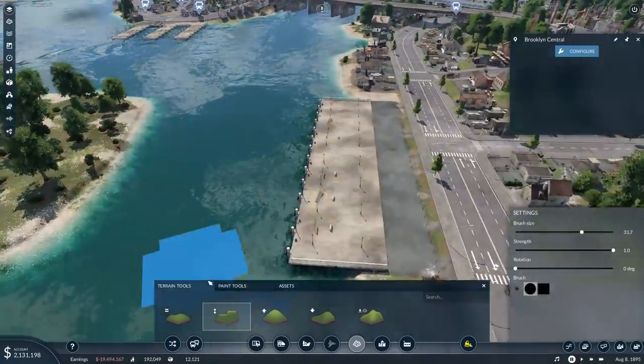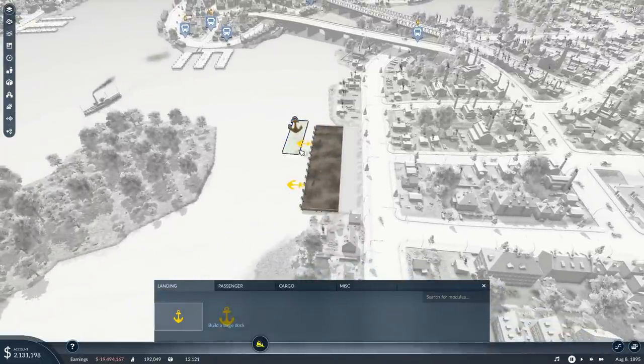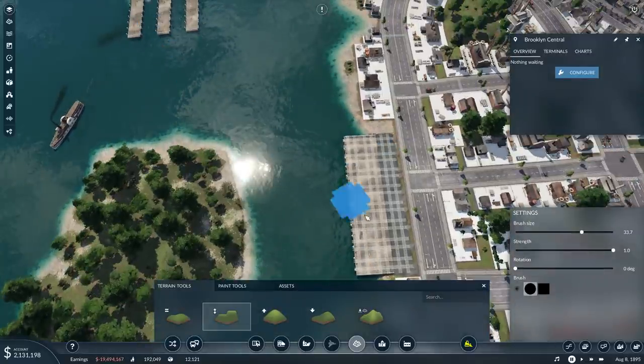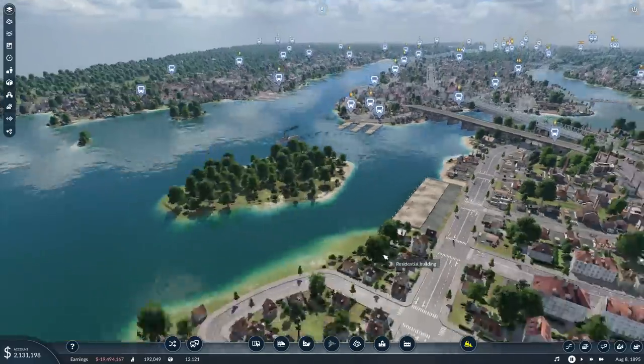But yeah, once you've got these anchors in, these landings, then you can do whatever you like to the terrain. Like, I could have the terrain coming out in front of these docks, making it completely landlocked. The ships would still sail to it. It's weird, but that's the way it works.